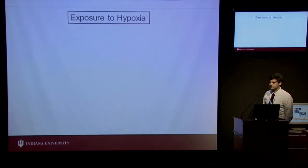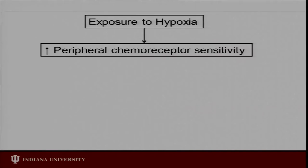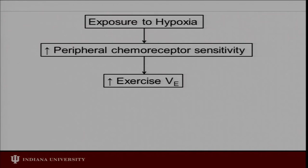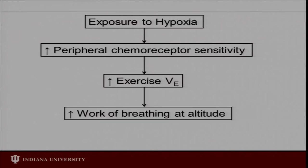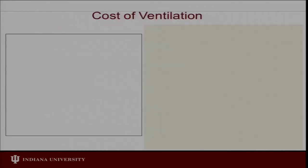So we reasoned that if exposure to hypoxia leads to an increase in the ventilatory drive to breathe, and therefore we see an increase in the ventilation at altitude, then presumably at any given exercise workload, we see an increase in the work of breathing at altitude compared to at sea level. And we asked, what effect does this have on the oxygen cost of breathing? And we reasoned that the stimulus would be similar to what is seen with inspiratory muscle training.